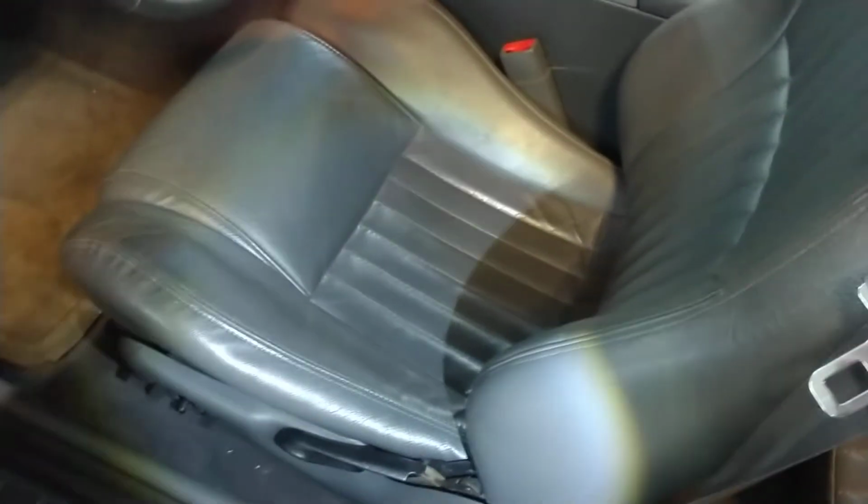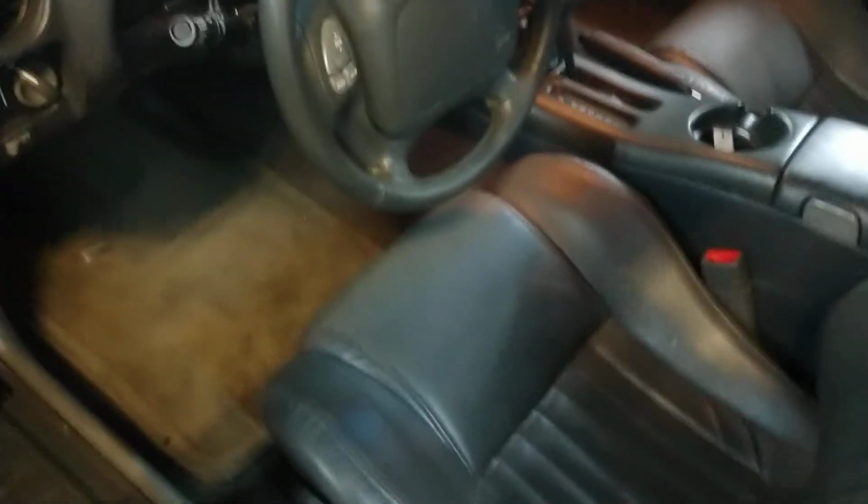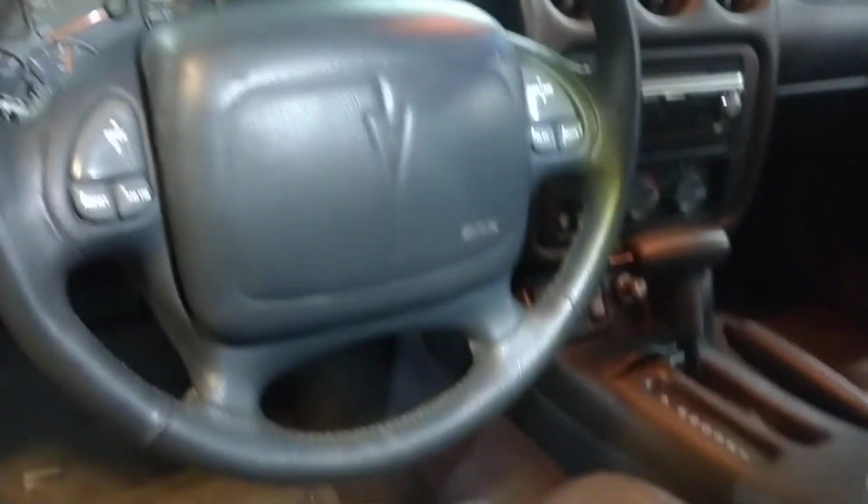So the seats look like they've hardly been sat in. I mean, that's really minimal wear for an original car. Barely any wear on the bolster. You can see the seat bottom looks like it's in great shape. The leather looks nice, very supple still, not worn out. You can tell nobody abused this thing or rubbed it badly when they were sitting in and out of the car every single time.